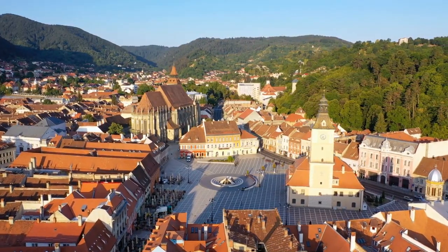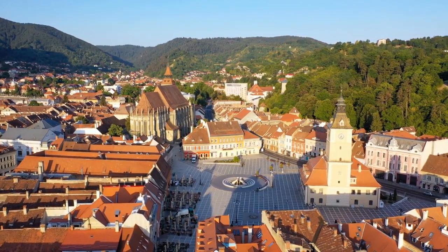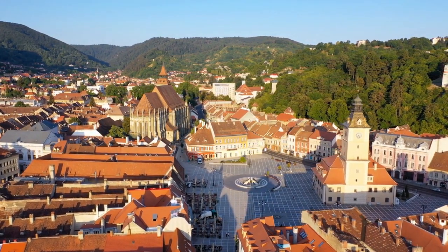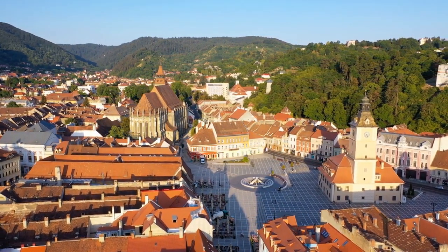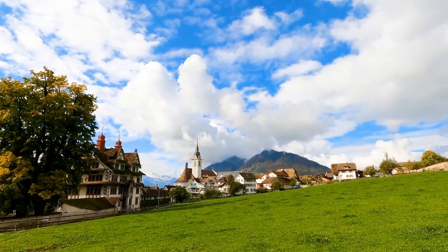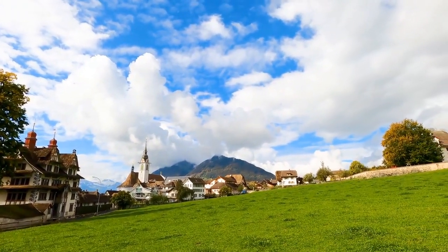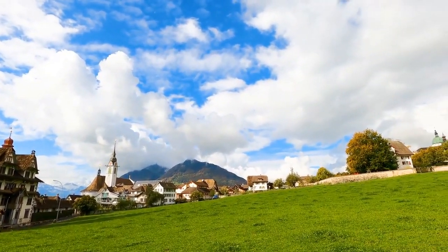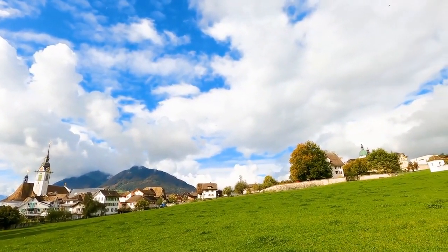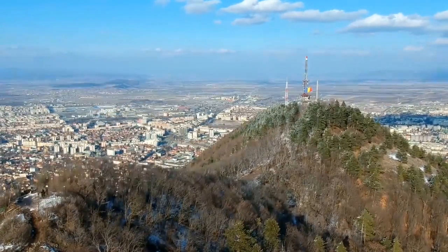Ten, Brasov, gateway to the Carpathians. Standing on top of Mount Tampa in Brasov, the gateway to the Carpathian Mountains, offers a delightful blend of medieval charm and modern amenities. Don't miss the Black Church and the panoramic views from Mount Tampa.